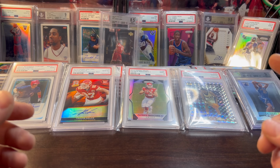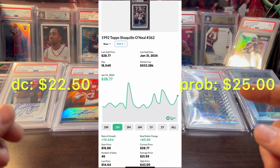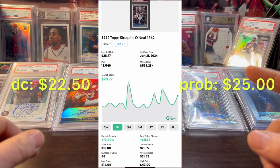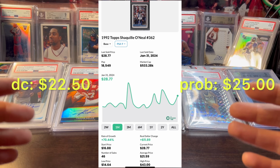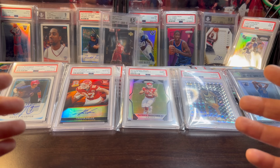Now let's do the third card, which is the 1992 Shaq Topps Rookie PSA 9. DC Sports sold it for $22.50. And Probstein sold it for $25. The current price, it looked like, on Card Ladder was around $28. So a little lower, but that's okay. I still think, you know, there are so many 9s out there of that mass-produced Shaq Rookie. I'm okay selling for that price.